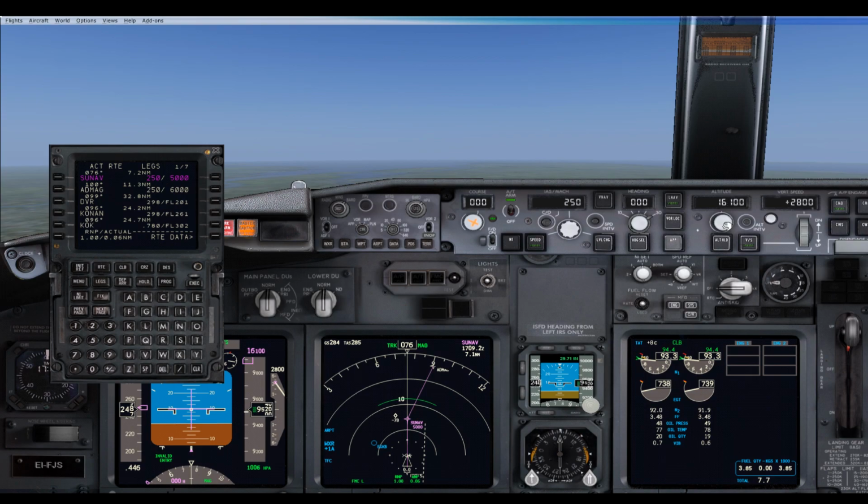EG553, turn right heading 240 degrees, cleared ILS approach runway 27. Sure, right 240 and cleared ILS runway 27, EG553.